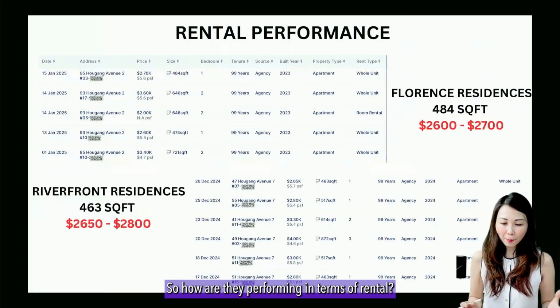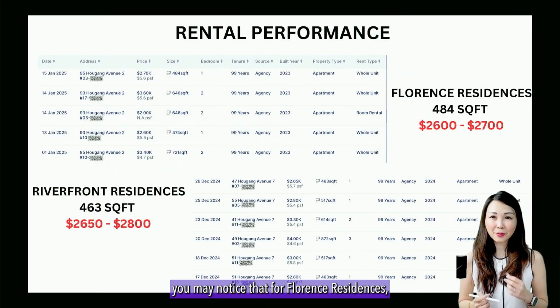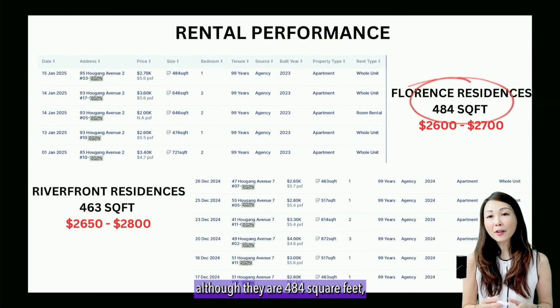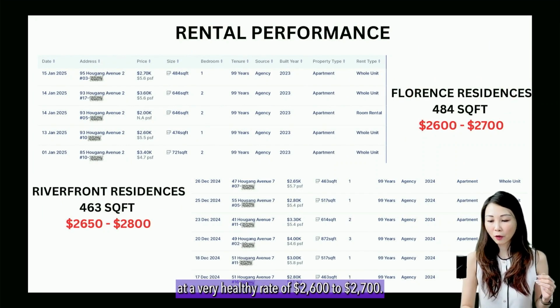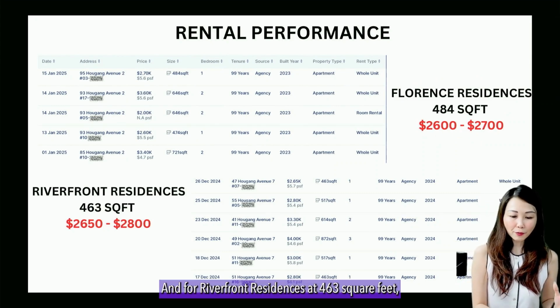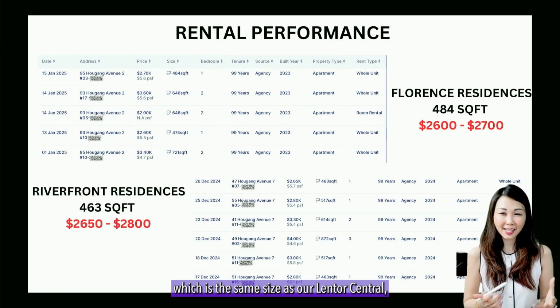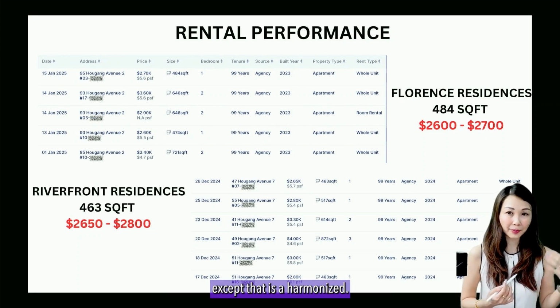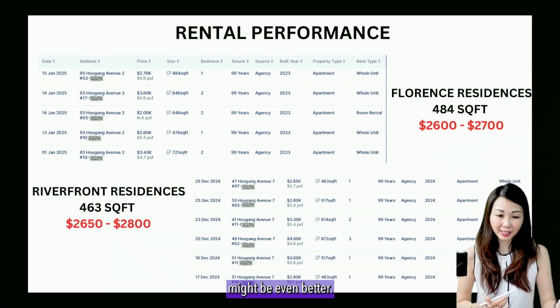So how are they performing in terms of rental? From here, you may notice that for Florence residents, although they are 484 square feet, they are still able to rent out at a very healthy rate of 2006 to 2007. And for Riverfront residents, at 463 square feet, which is the same size as our Lentor Central, except that it is harmonized, and that's why the efficiency of the space there might be even better.